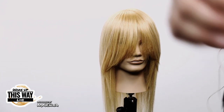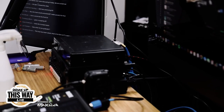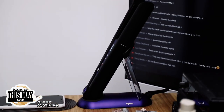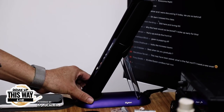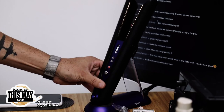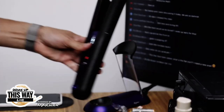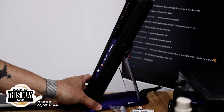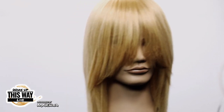Here's the other cool thing. You look here. Move this stuff out of the way. So right here, it's got a little charging dock. So anytime you use it, you just place it right back on the dock and it starts charging back up. Pretty cool stuff. All right, here we go.